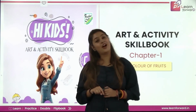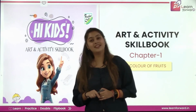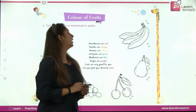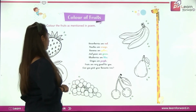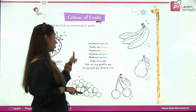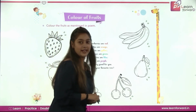Now, take out your purple color book. Now, have a look at the worksheet. Color of Fruits. Color the fruits as mentioned in the poem. First, strawberries are red.